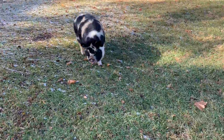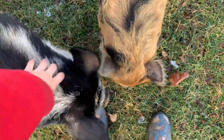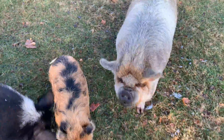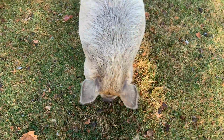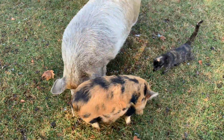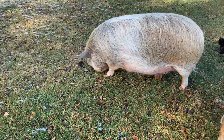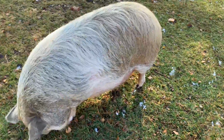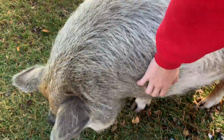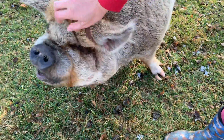I know everything is gonna get a lot more entertaining as soon as we start having babies again. But until we get to the baby season, it's just kind of repetitive tasks. Cleaning and feeding, that's pretty much all we do over the winter. Hopefully next spring we can maybe get some babies out of the piggies.